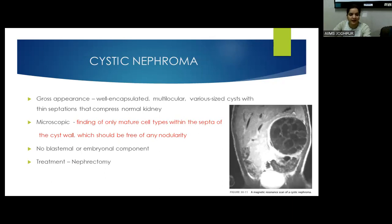On microscopic findings, this tumor is differentiated from others, mainly Wilms tumor, by the presence of only mature cells within the septa of the cyst wall, which should be free of any nodularity, and there should be no blastemal or embryonal component. Treatment mainly includes nephrectomy. This is the MRI image of a patient which shows the classical cystic tumor, that is, the main encapsulated tumor with multiple cysts of variable size.